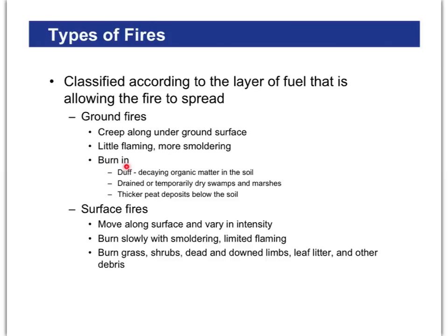Where you have swamps and marshes. Remember, I talked about how peat is really decaying marshy material. Well, if that's dried out, if it's been drained out, all that decaying material makes really, really good fuel. But that's in the ground, and so that takes place in ground fires. Like I said, I mentioned peat before.